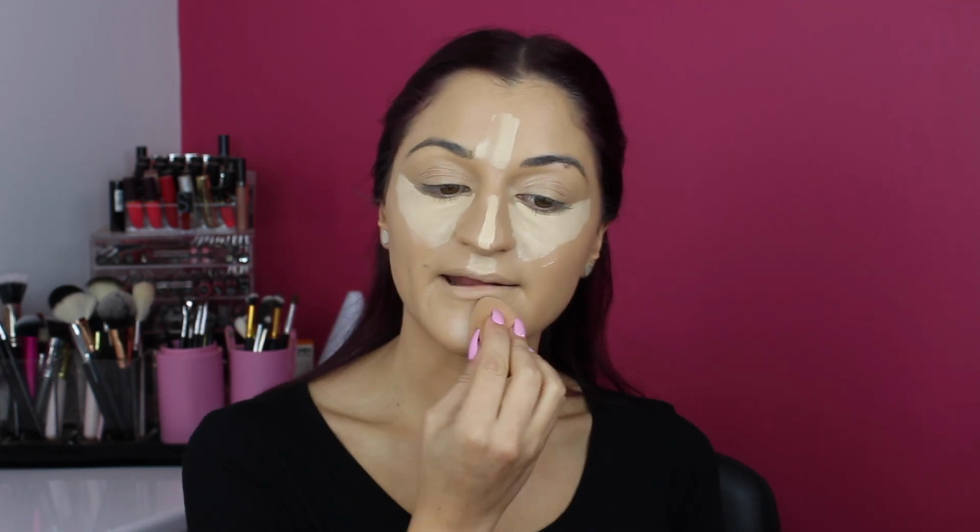I'll just take that on my beauty blender. I'm just going to be taking my Morphe setting spray, just hydrating my beauty blender because I forgot to wet it. And just blend that out.